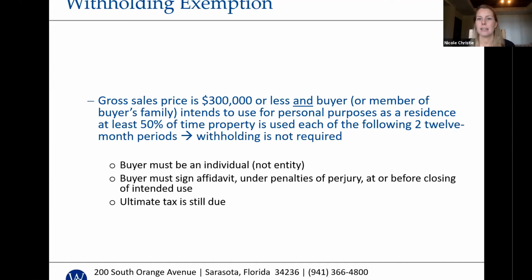The next factor is the buyer's intended use of the property. If the buyer or a member of the buyer's family intends to use the property for personal purposes as a residence at least 50% of the time the property is actually being used, whether by a renter or by them, in each of the following two 12-month periods, then the withholding is not required. If you're representing the seller, you want to get with the closing agent and talk to the buyer, and find out what their intended use of the property is. If they intend to just rent the property and never use it, then this doesn't apply.